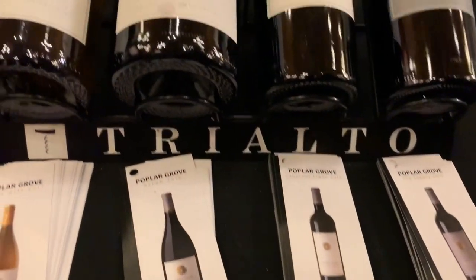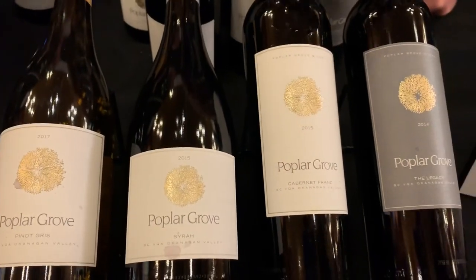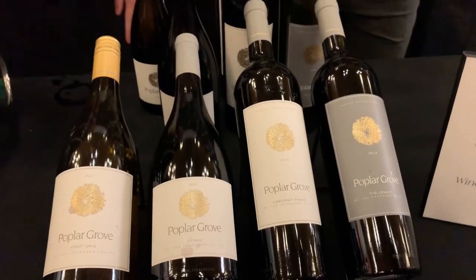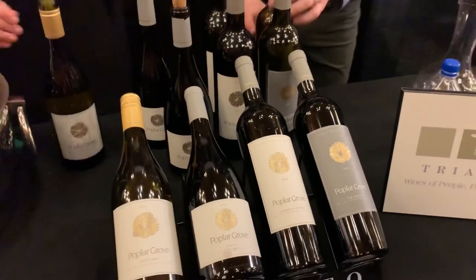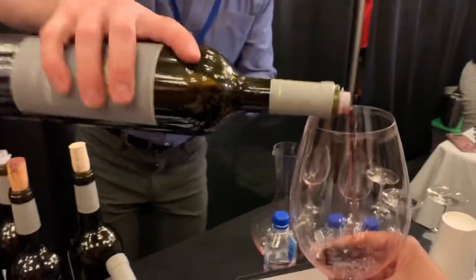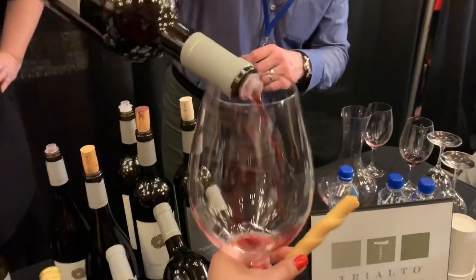Yeah, we have our Pinot Gris, Syrah, Cabernet Franc, and the Legacy, which is our Bordeaux. Ooh. The Legacy? I think we'll try this. Try Legacy, you bet. We're keeping it red today. It's 2014. Cab Franc, Cab Sauv, Merlot, Malbec, and Petit Verdot. Thank you.